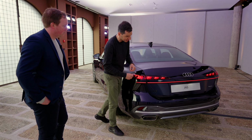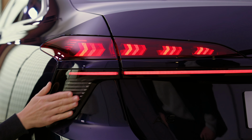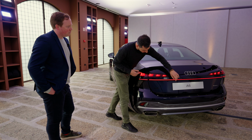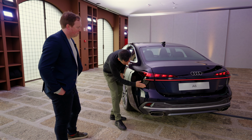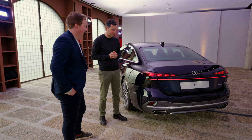You can change signatures. And then you have this more technical element. Even the sections are more technical here. And this is where all the functions are in. So you have the reverse gear, you have the indicator, it keeps changing color. And then my favorite is the brake light, which is vertical. And that's something no one else has, and we're really proud of it.